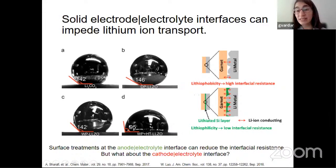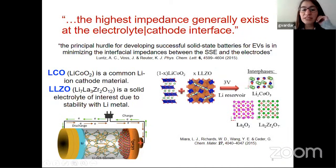However, the problem we are currently facing, to have a high power density solid electrolyte that will be extremely safe, is the impedance between these two materials: lithium cobalt oxide, and this solid electrolyte, LLZO. This is one of the most promising solid electrolytes, and lithium cobalt oxide is a very common cathode material. This interface is what's keeping solid batteries from being highly commercialized, because there is a high impedance, meaning the lithium cannot cross over through the interface. When we put these two materials together, they react and make secondary phases. These reaction products stop the lithium from crossing over. We call them interphases.